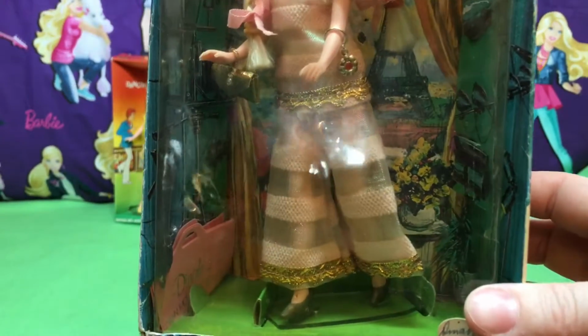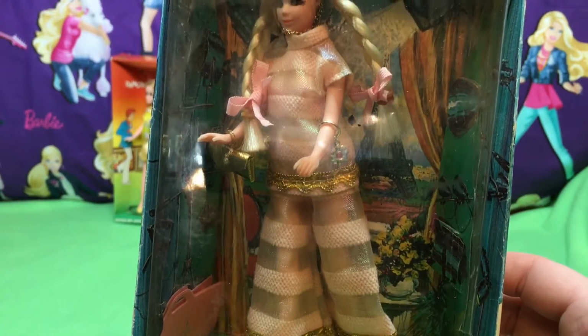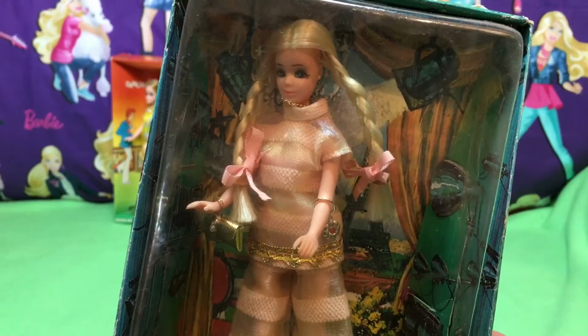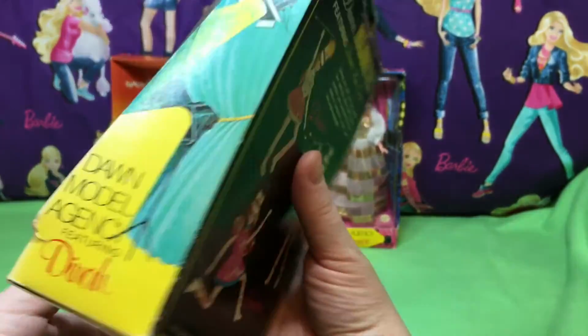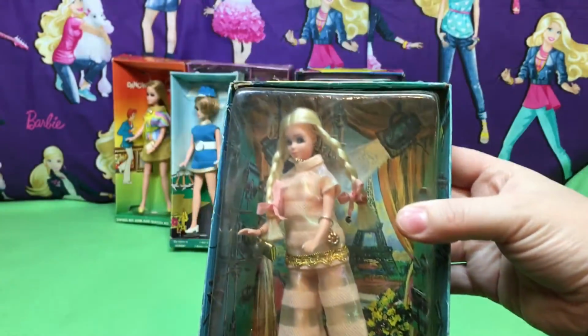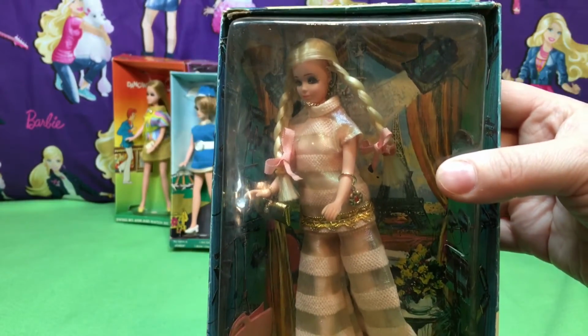Let me put her down and get Dinah. So Dinah's got on see-through pants and long braids, which usually don't last. She's in really nice shape. So like I said, it's a little torn in the box, but I didn't do that luckily. I don't expect these to be around long, so they'll be in the Chicago store tomorrow and not our other ones, just in case you're interested.